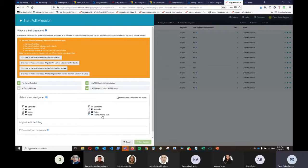At this time, we are not able to rehydrate the Teams private chats in the destination tenant because of API limitations, okay? The dev team is working on a research project looking for ways to rehydrate the private chats, okay? But it's not available yet. At this time, all the private chats will be stored under a folder in the destination mailbox.